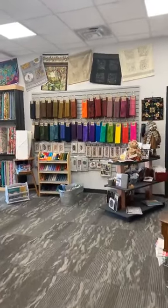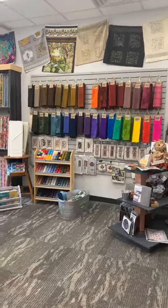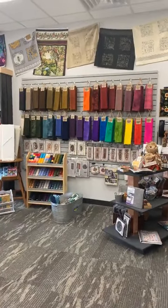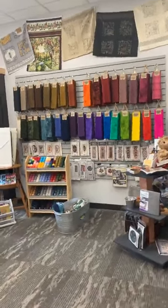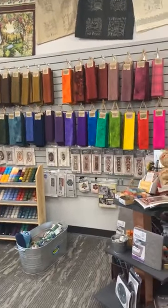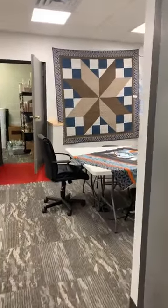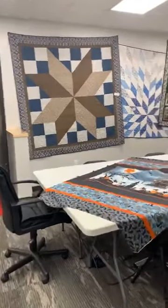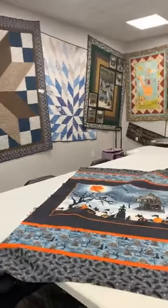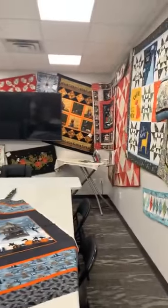We also have a large section of wool, which I've never personally done anything with, but I know I've seen a lot of great projects come out of it. And then we'll venture off into this room. So this is our classroom. And you can kind of see all the quilts hanging along the walls over here.